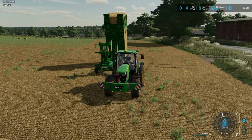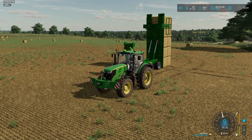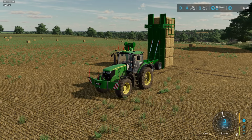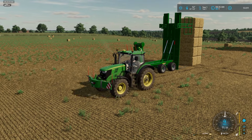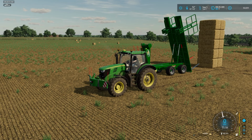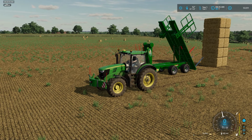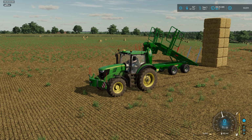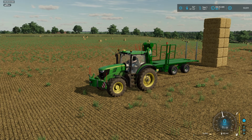Alright, so we're getting our first load of bales unloaded off the stacker. There we go. This thing is pretty cool. I've never used one of these, so I kind of really wanted to just use this. I've had this in my mods folder for a long time. We're finally giving her a go.